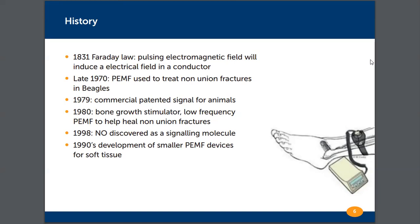In 1998, nitric oxide was discovered as a signaling molecule. So that's when they discovered how this actually all works. And as with so many things, first we know it works and then we discover how it works. In the 1990s, there was the development of smaller PEMF devices, which were used in animal and human medicine, and also more developed for soft tissue.